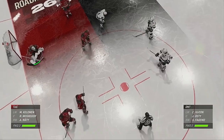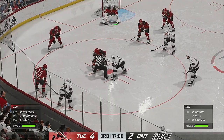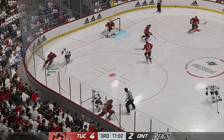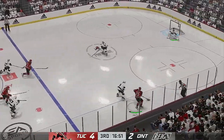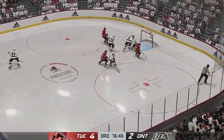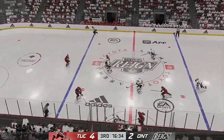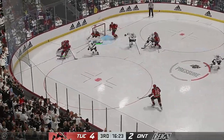Still plenty of time left in this frame. The Roadrunners lead it 4-2. Puck is dropped and he wins the draw here in the defensive zone. Steps into the offensive end. Shot! Oh, what a save on the play! Wow! Oh, that's grand larceny, James. I mean, he just stole one away from his opponent.